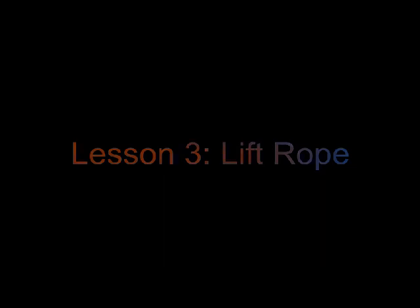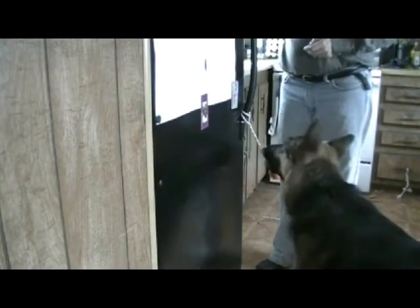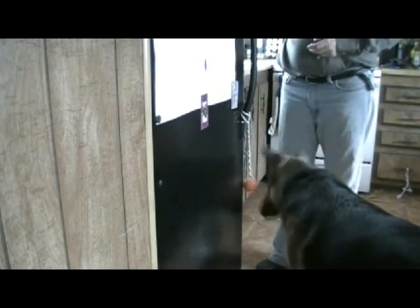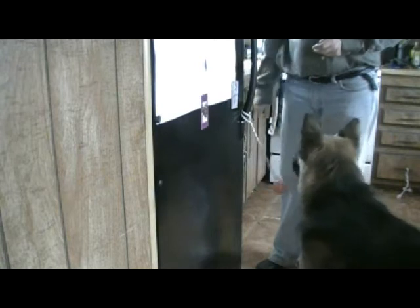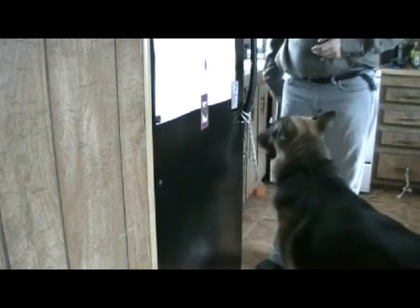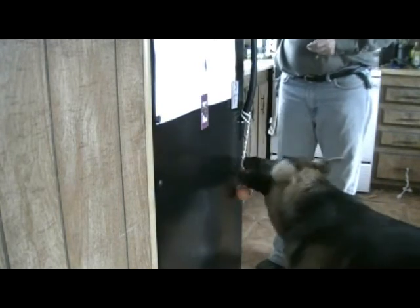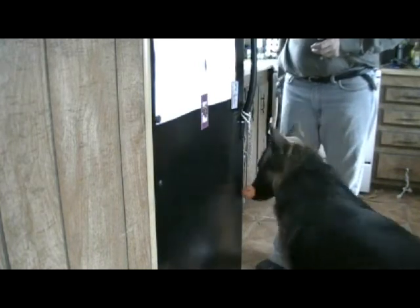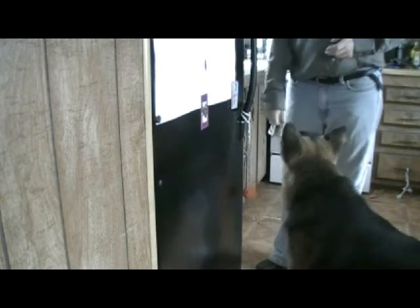Lesson 3. Lift rope. The last thing that paid was taking the rope in his mouth, so that's the first thing Max offers. As he does, he pulls it away from the fridge, which is what I'm paying for. When he grabbed the ball but didn't pull away, it confused him a little.